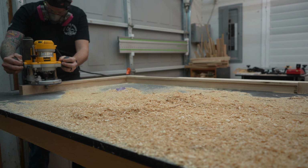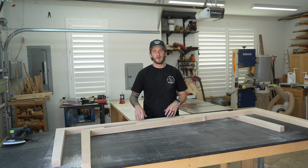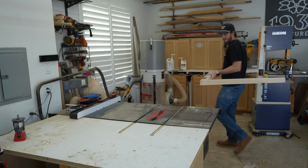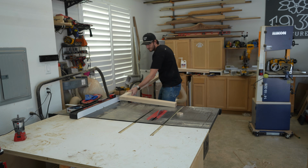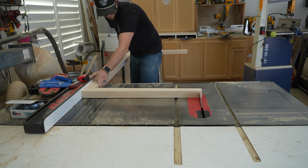The next thing on the leg and apron assemblies is cutting them down to final height. So when I cut the legs and assembled them to the aprons, I purposely left the legs a little bit long so that I could put them back through the table saw and register the apron against the fence to make sure that the height was exactly the same for all 4 legs.